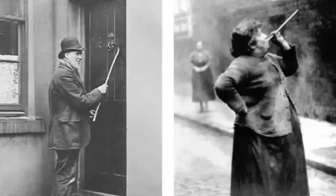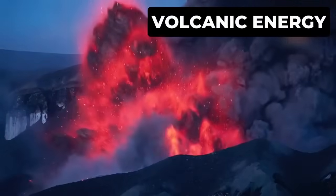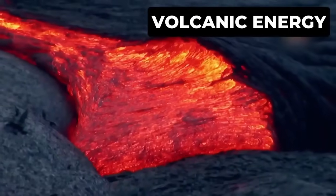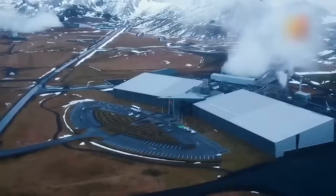And today, Iceland uses subsurface heat to generate electricity. Its geothermal system heats homes, swimming pools, and even greenhouses. It's one of the cleanest nations on the planet, thanks to an Earth that burns from within. Sustainable energy from the bowels of the Earth.